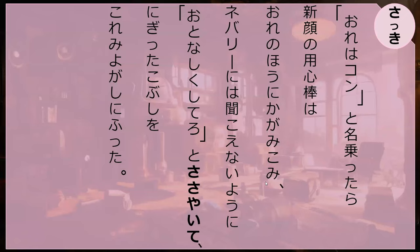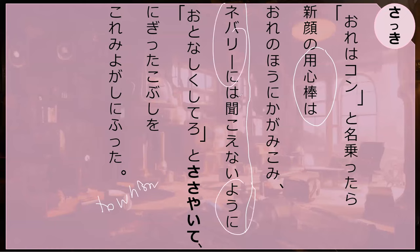What's this bolded word mean? Sasayaite. It's sasayaku. So here you say, otonashiku shitero to sasayaite. Deburi ni wa kikoenai you ni otonashiku shiro to sasayaita. Otonashiku shitero. Something that the bodyguard Bennett said. Sasayaite. What is sasayaite? Sasayaku means to whisper. So as if nobody was able to hear, the bodyguard Bennett whispered, "Behave yourself."